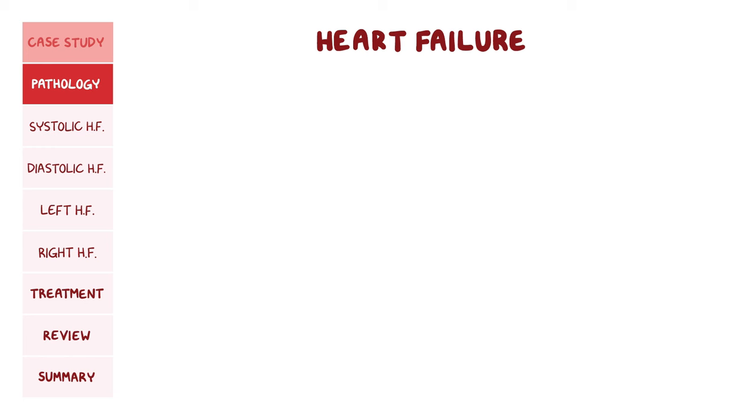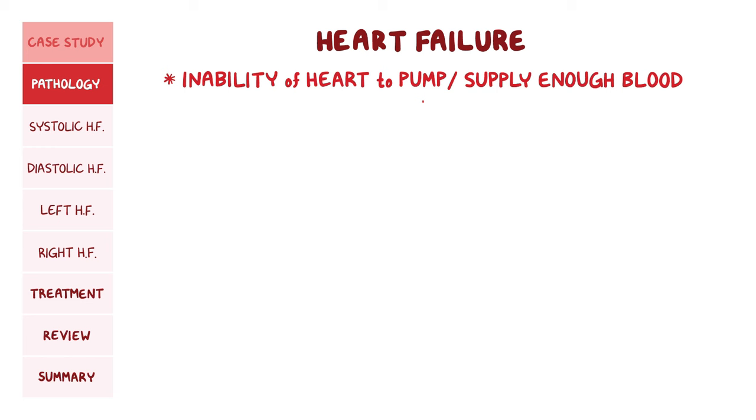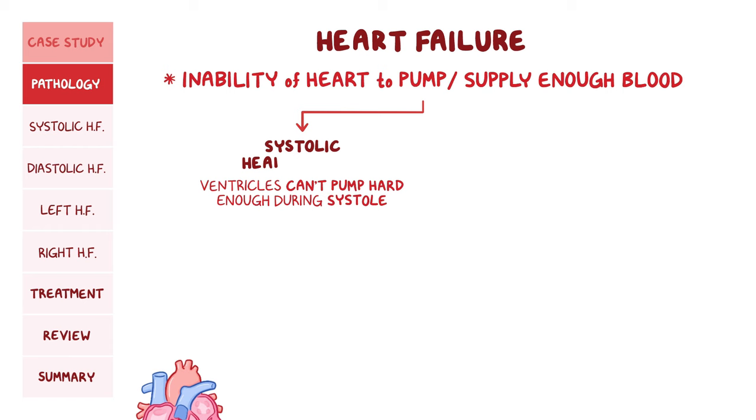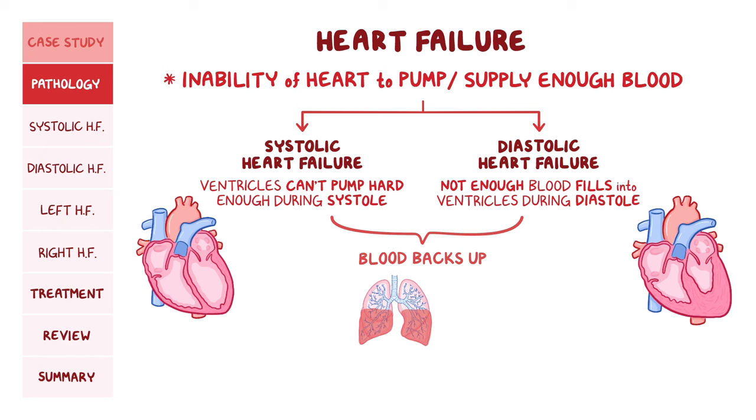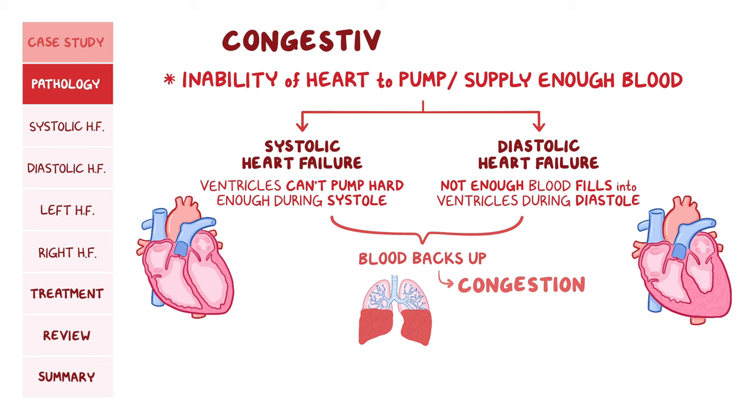Okay, so both these individuals suffer from heart failure. Heart failure is a clinical syndrome used to describe the inability of the heart to pump enough blood, or a point at which the heart can't supply enough blood to meet the body's demands. This can happen in two ways. Either the heart's ventricles can't pump blood hard enough during systole, called systolic heart failure, or not enough blood fills into the ventricles during diastole, called diastolic heart failure. In both cases, blood backs up into the lungs, causing congestion or fluid buildup, which is why it's also known as congestive heart failure, or just CHF.